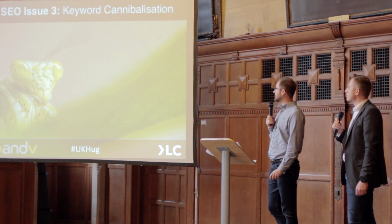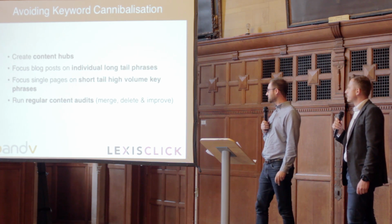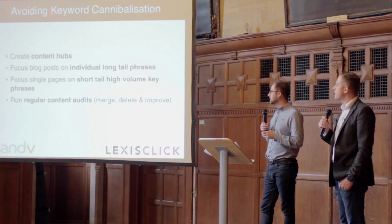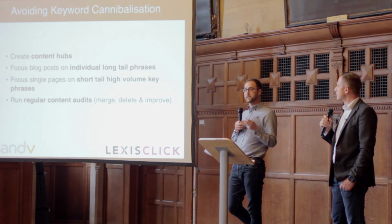Okay, rapidly on to number 3, keyword cannibalization. Now, this is not as terrifying as it sounds. Essentially, when you've got a lot of content out there, so you might have landing pages, blog pages, site pages, and they're all on similar or the same subject, you'll quite often have quite a lot of overlap of keywords. Now, Google can get confused about this. And what can happen is that when Google's looking at your pages, essentially they start kind of competing with each other for the same keywords. And actually, Google may pick a page that isn't your desired page to display for a certain keyword.